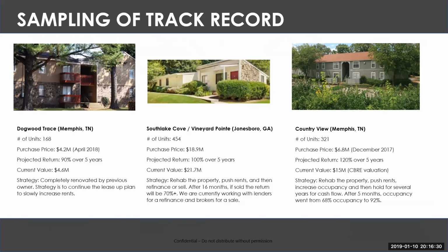Thank you, Patrick. Thank you, David, for that. That was amazing insight. Really appreciate that.